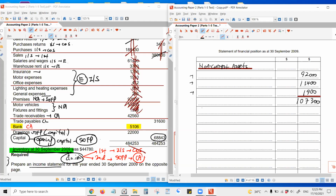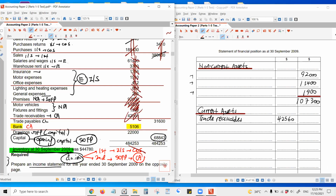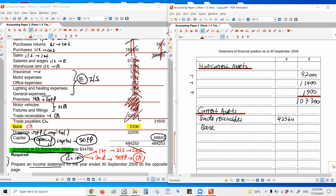After that, the next section is the current asset section. So look at all the CA. Trade receivables, I can see trade receivables 42560. Bank, I see bank 5160. 5106.